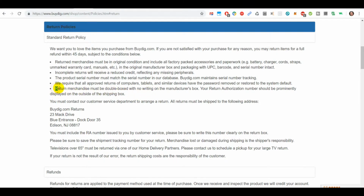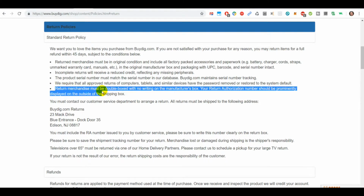They say, for example, return merchandise must be double boxed with no writing on the manufacturer's box. So how could it work with a large TV? It's impossible. They themselves ship large TVs without an additional box because, how to find an additional box for a 75-inch TV? It's impossible. So they don't ship double boxed, but they expect that you send it back double boxed.